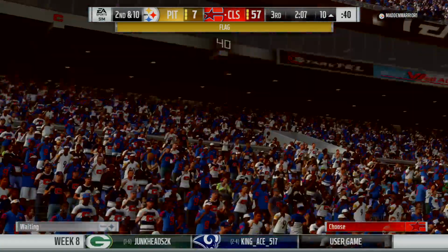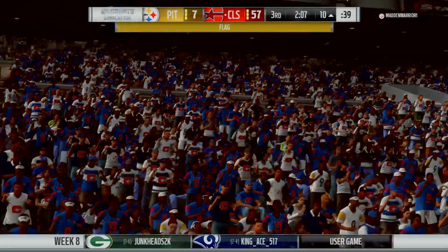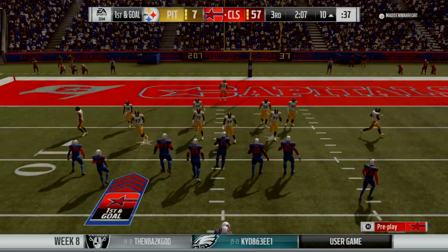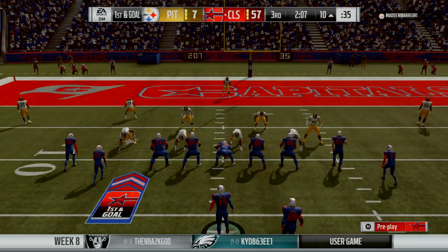And that's going to wind up incomplete. However, we do have a flag down. Let's check in with our referee. The intended receiver was Jakeem Grant.